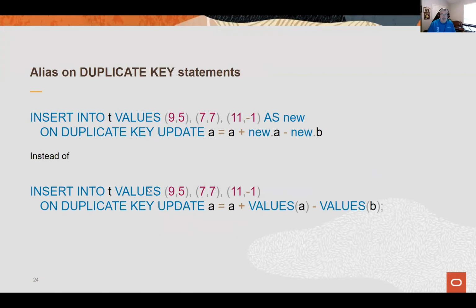And alias on duplicate keys. I love foreign keys, and it used to be in the past that when you ran into a duplicate key and you wanted to give it a new value that would be different, you had to do a little bit of engineering using the VALUES operator. Following our logic in triggers, we've gone from using the VALUES operator to just using the keyword NEW.